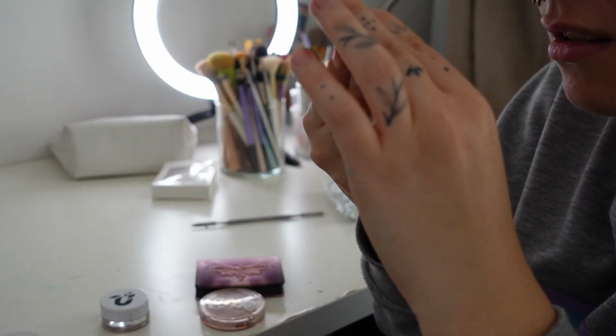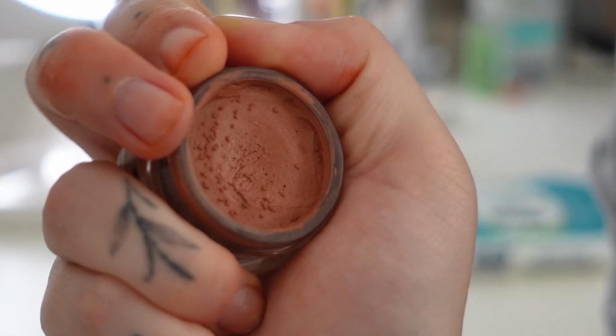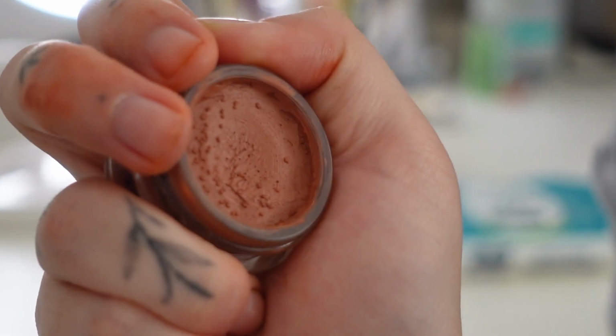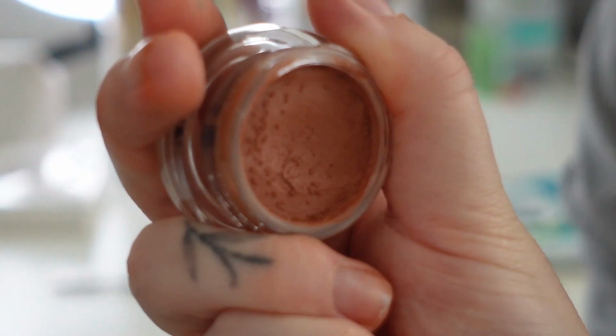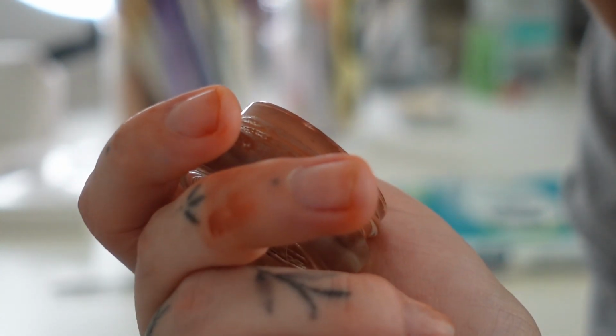Smolder, that doesn't look right. Let me zoom in so you can see a bit more. Do you see the weird bumpy texture on there? That was not there before. I don't smell anything, but that texture was not there before. I really don't like the look of that, I'm not gonna lie to you.